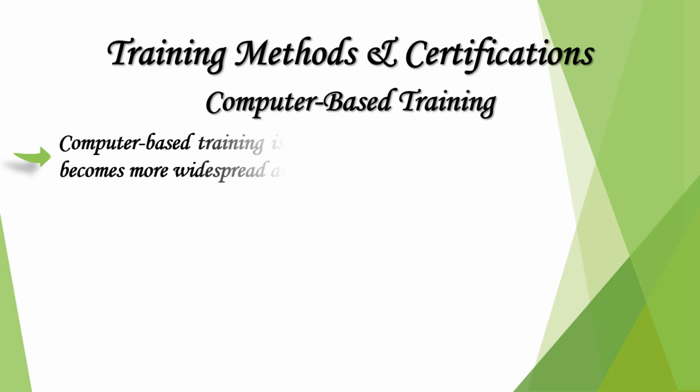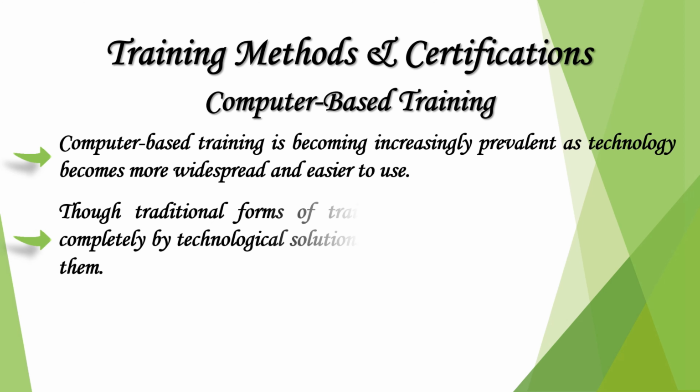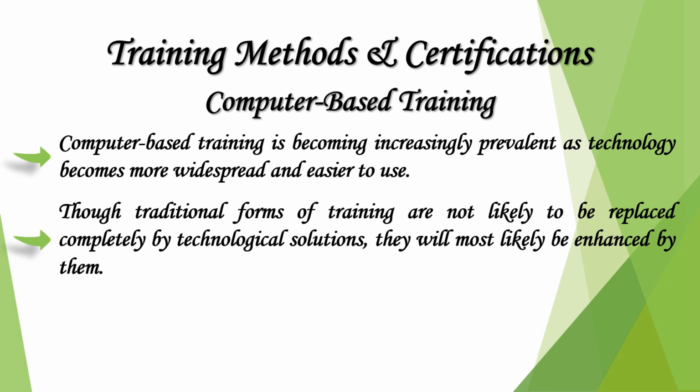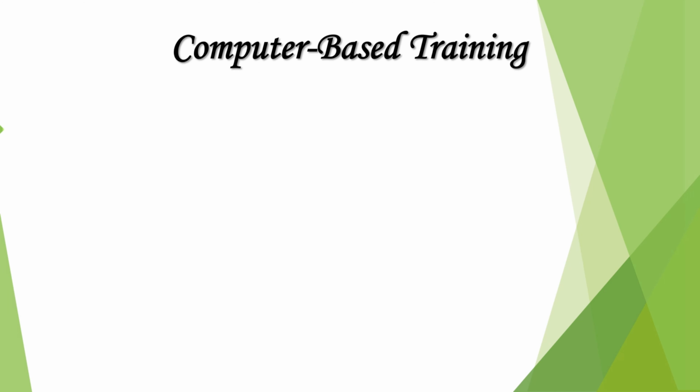Computer-based training. Computer-based training is becoming increasingly prevalent as technology becomes more widespread and easier to use. Though traditional forms of training are not likely to be replaced completely by technological solutions, they will most likely be enhanced by them. Human interaction will always remain a key component of workplace training.